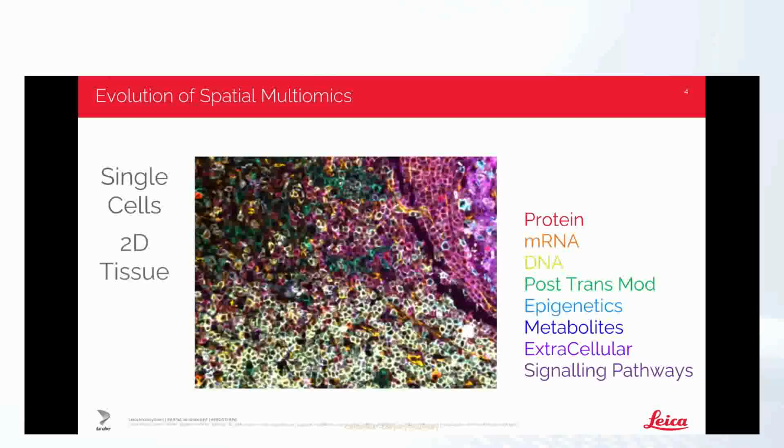So we actually want to move into 2D tissue, and this is protein using antibodies looking at a variety. I'm drawing a blank on which cancer this one is at this point in time. But now we can look at all of these within the tissue, and we can currently look at just a few of them at one shot, but I'll talk about how we can look at more. But then what about 3D tissue?